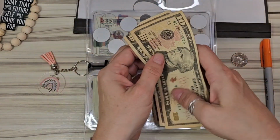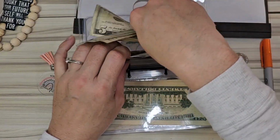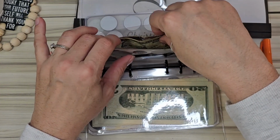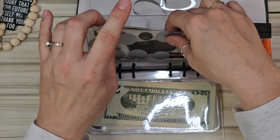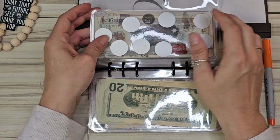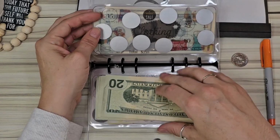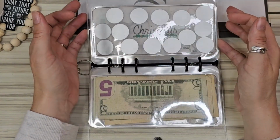Okay, and you know what? I was checking out how many she has. She has a bunch more than just the ones that I have here now. You've got to go check her out, FWM Creations. I'll put her below so you can just check out the cute things that she has. But she has a bunch of different envelopes with different types, like clothing, birthdays, all kinds now.